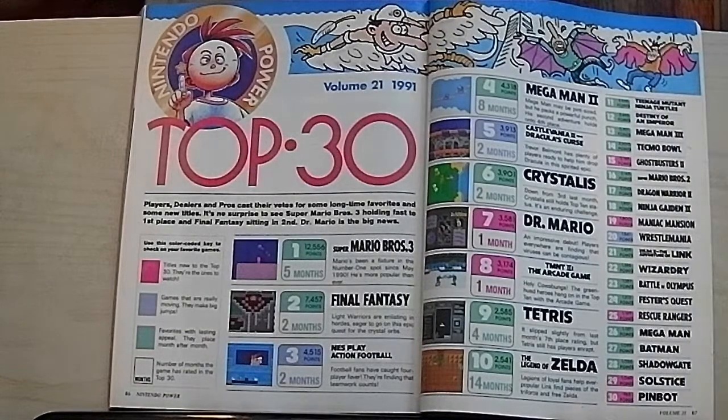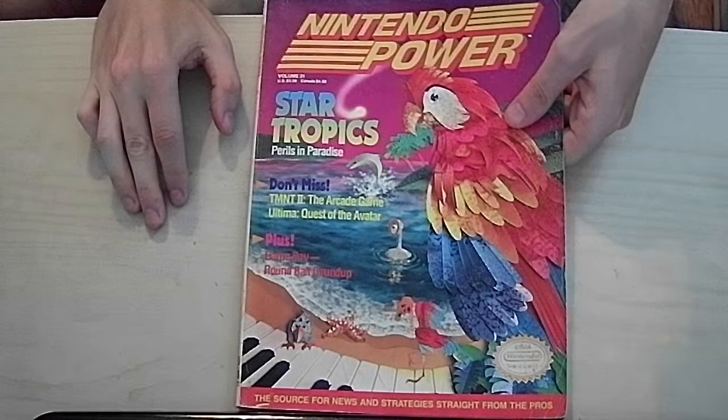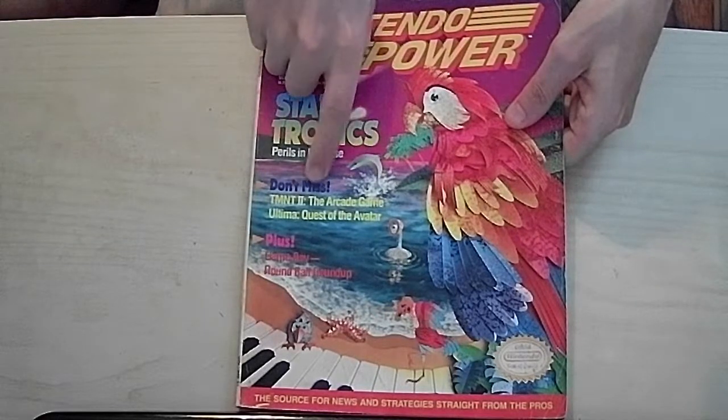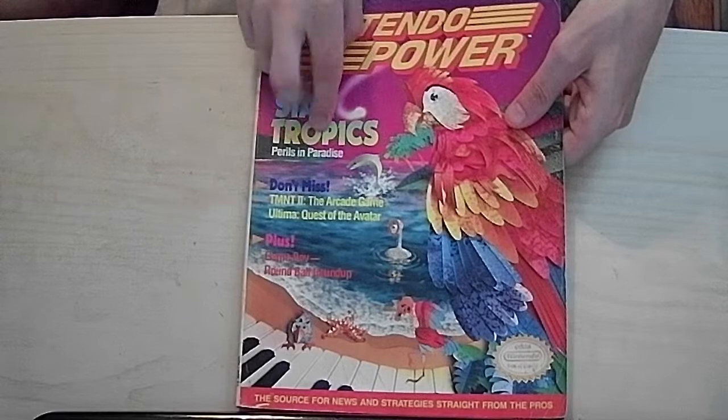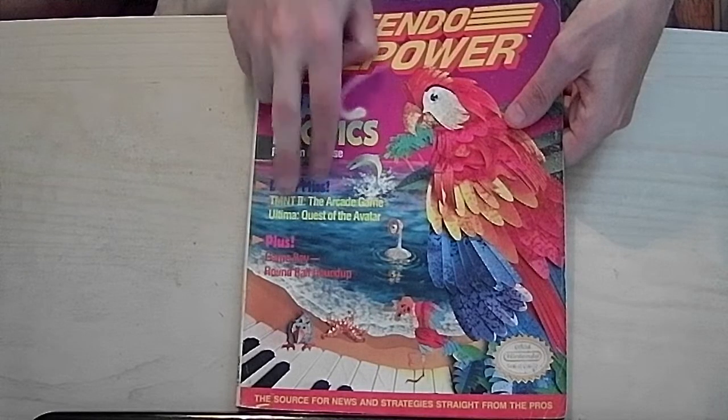Hey, John! Just got here, but can't stay long. Which issue is this? That's okay. This is volume 21 from February 1991. Star Tropics is on the front. The cover games are Star Tropics, Teenage Mutant Ninja Turtles 2, the arcade game, and Ultimate Quest of the Avatar.